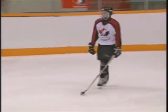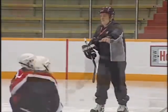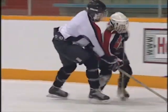That was a perfect example. Paul was in great position, and as soon as Katie happened to fumble with the puck or she lost her balance, Paul was able to jump, and we were able to get the puck back. Good job, you guys and girls.